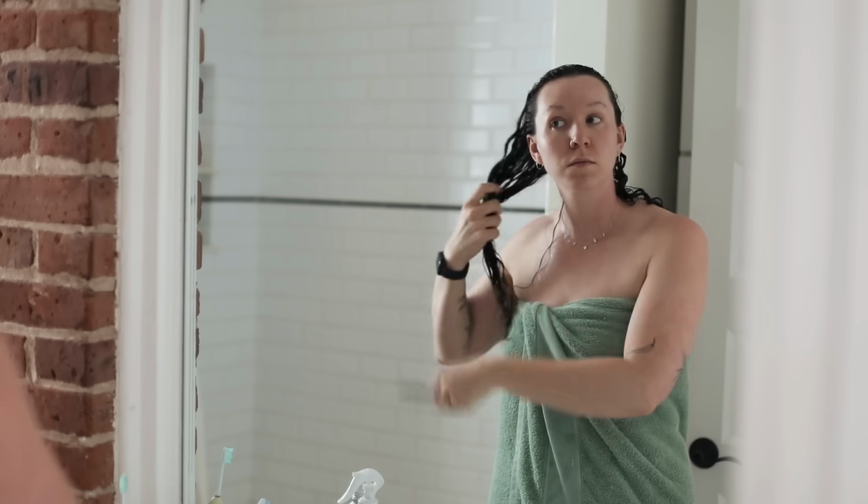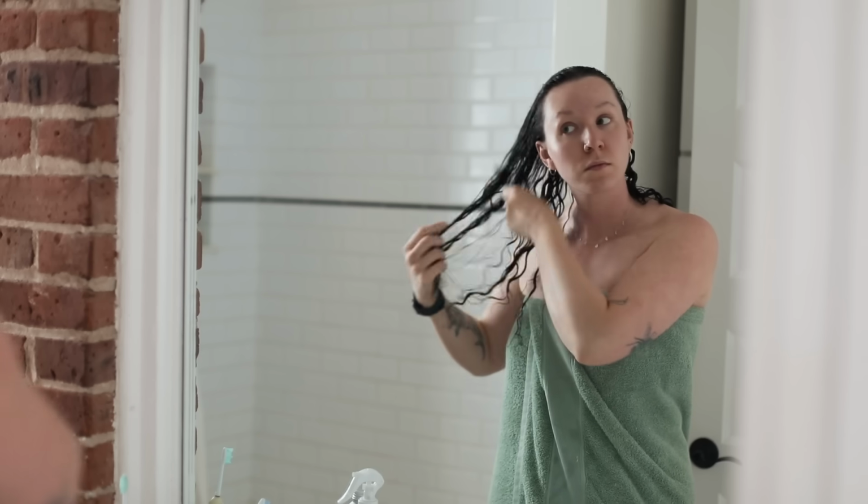I now take a little time on the weekend mornings to give my curls a deep conditioning and start moisturizing my skin a little more regularly.